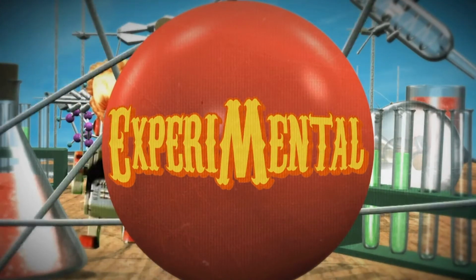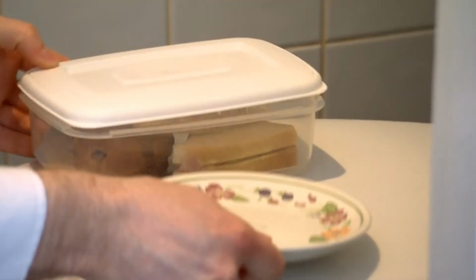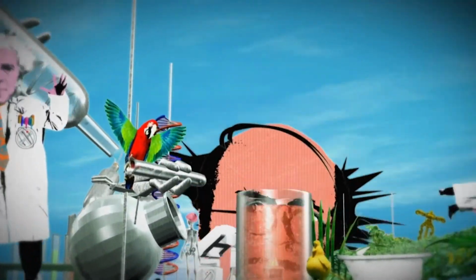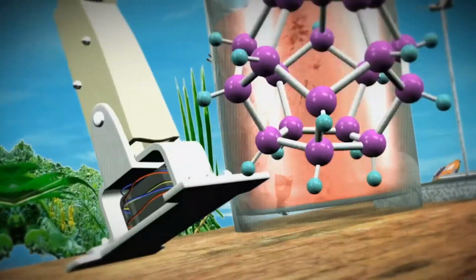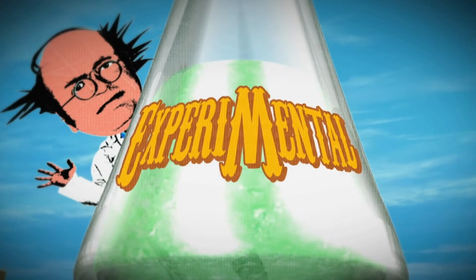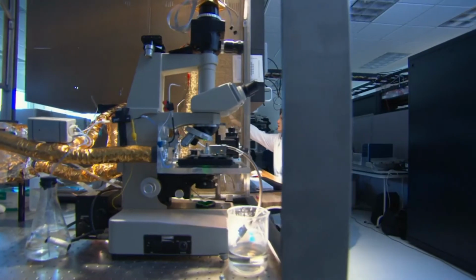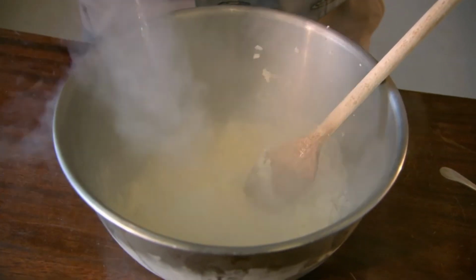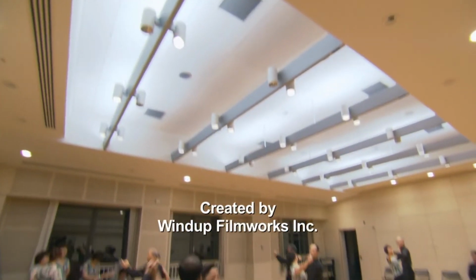Welcome to Experimental, the science show where men dance with robots and eat on the toilet. Later on, we'll be switching off this man's brain, finding out why this man wants to replace pilots with rat brain cells, and we'll attempt to break a world record by making ice cream in under 18.78 seconds. But first, let's dance.